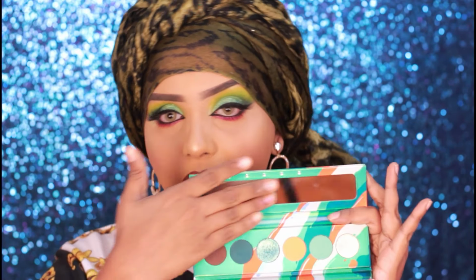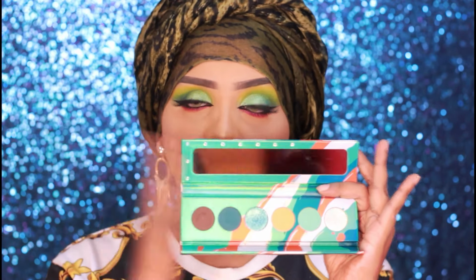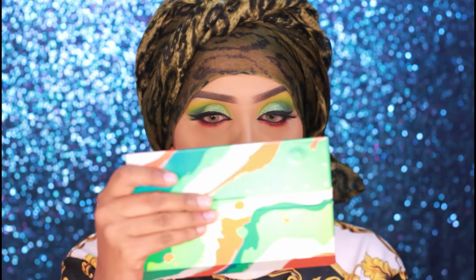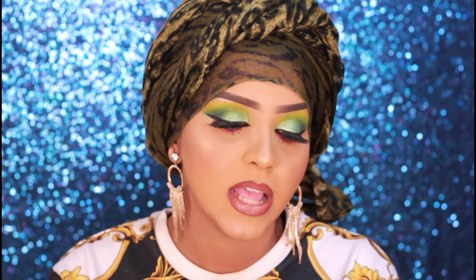So these were the swatches of the palette, and I also love how they have this slim sleek mirror with the palette, so it is very convenient whenever you're on the go and you can just look at your eye makeup. You can also use this palette while you're doing your eye makeup, so it is very convenient in my opinion.